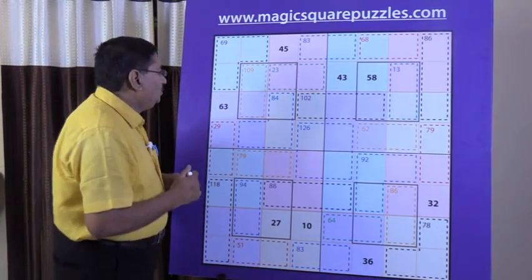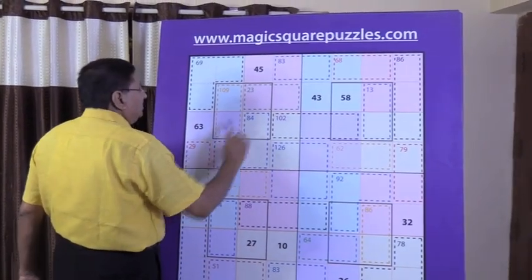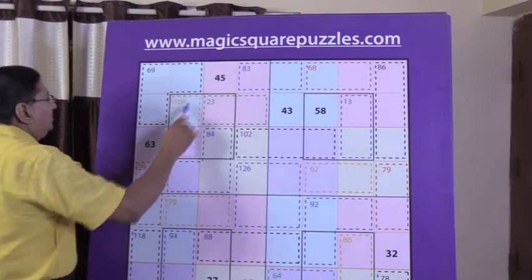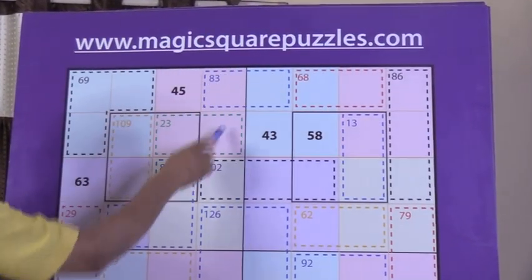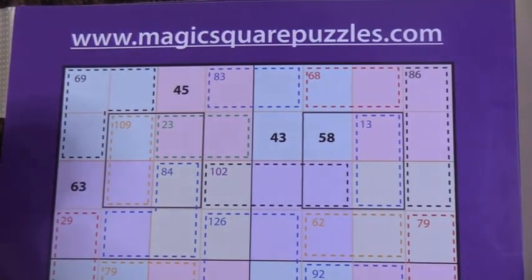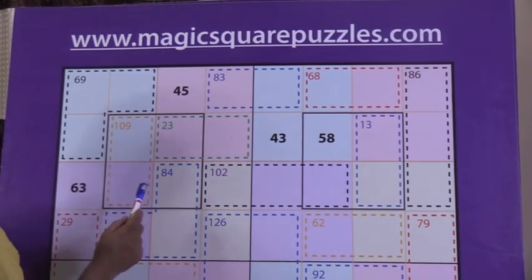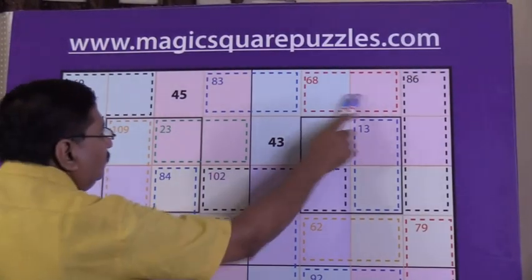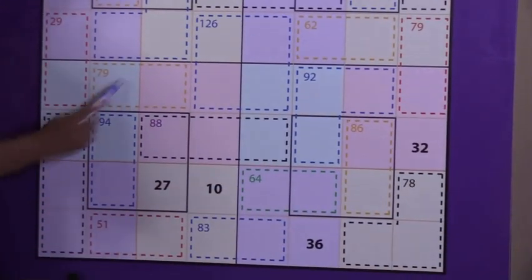Each row and column is 130. That is one rule. And these 4 numbers of the same color give you 130, and so do these other groups of 4 numbers. The center 2x2 also gives you 130. Then the 4x4 subsquares are like this, and this, and this, and this.